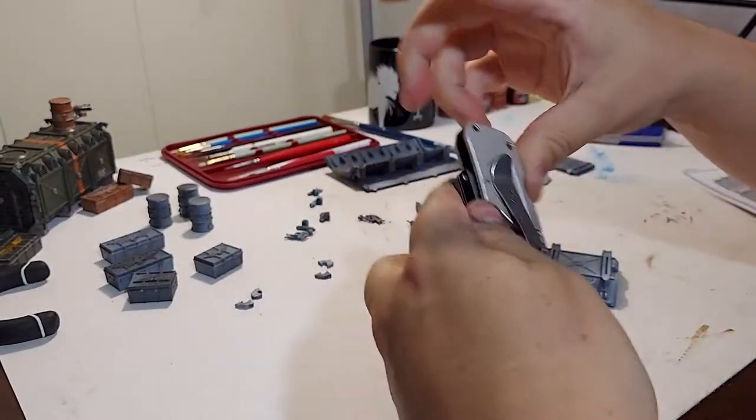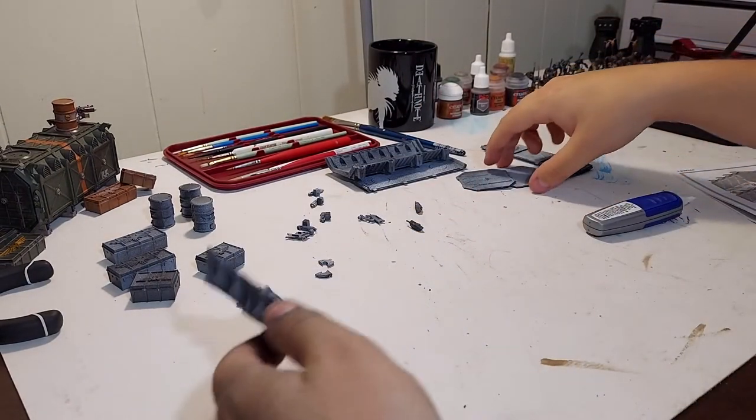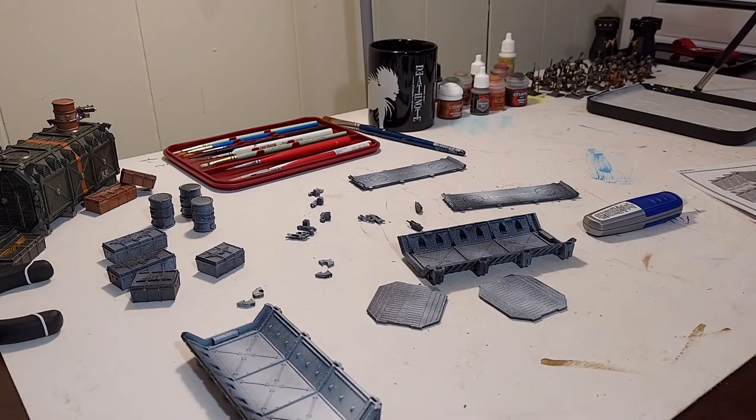Okay, I have all my pieces cut and filed the way I want them. So now let's continue with the gluing. The only thing that's left to glue is the large crate. And actually, before I glue this, there's something that I'm going to want to paint first.